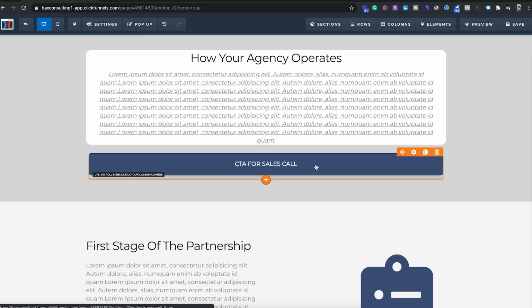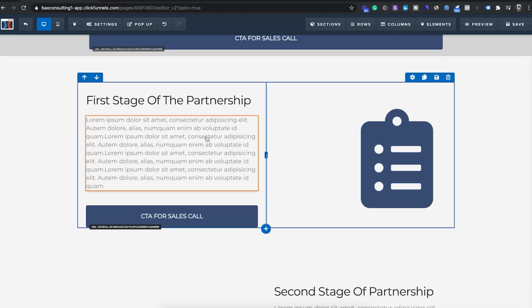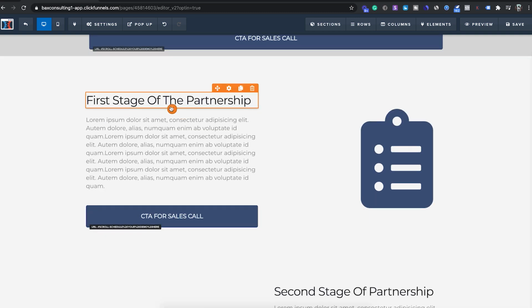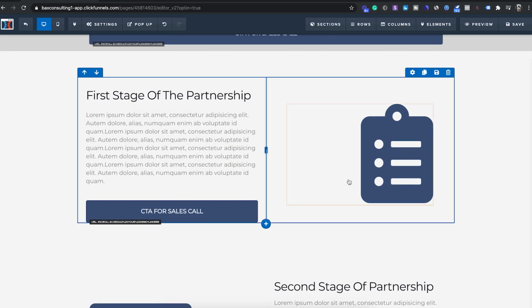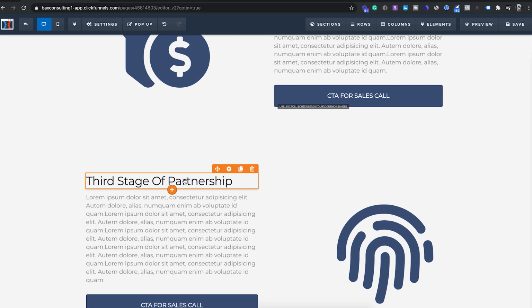I'm going to show you where these CTAs, or these buttons, go when they are clicked here in a minute. But next, now we go a little bit more technical, right? We've got the first stage of the partnership. You can play that out here and write that out: the first stage of the partnership, second stage, and third stage. So this section goes a little bit more into what you do, how you do it, and why you're able to routinely get the best results, or at least the results that you do get. How are you able to get those? You want to touch on those a little bit here.